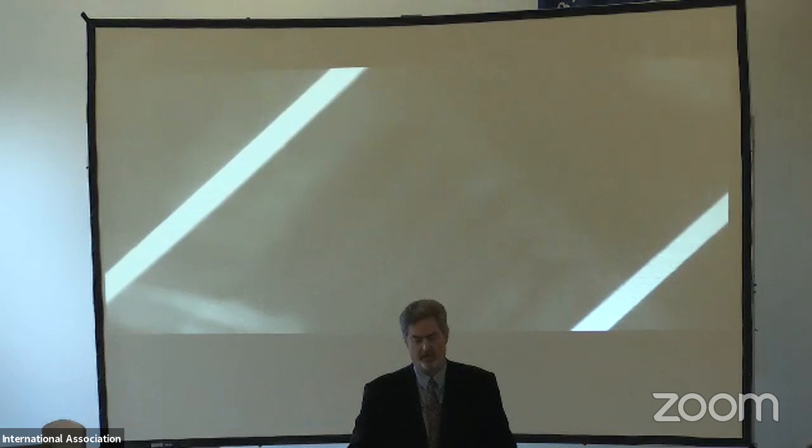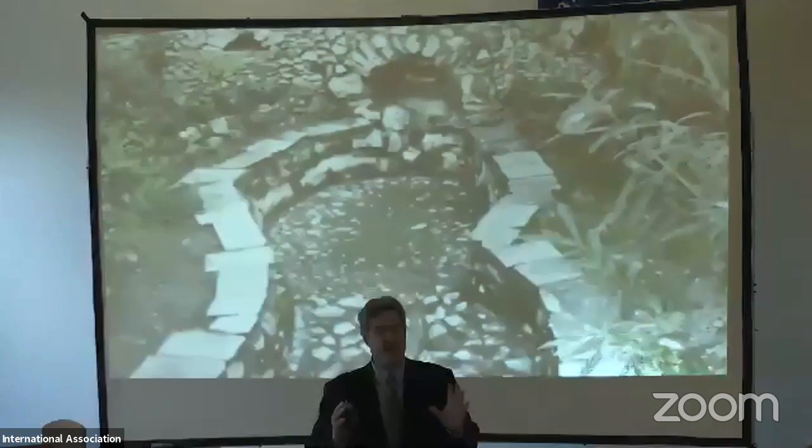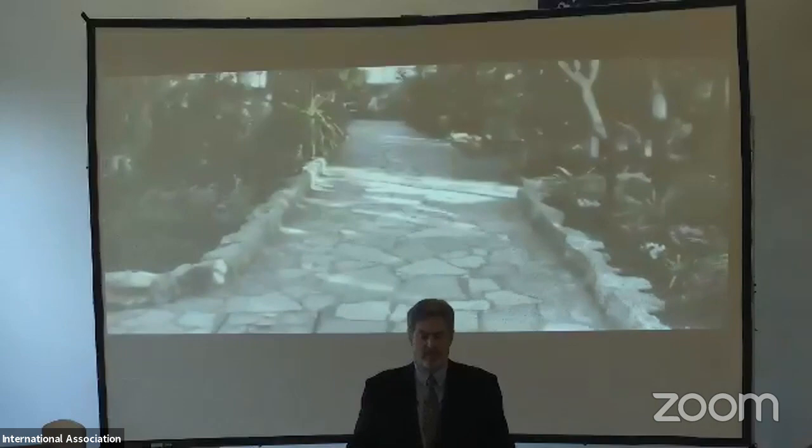And this reservoir, here's an image of it inside there with people on a ladder extending down. And then straight out from the tomb, about 60 feet, is this wine press. It's one of the largest in the Jerusalem area.